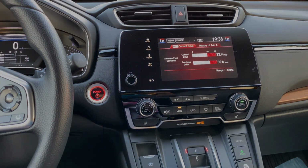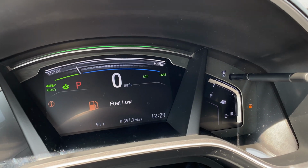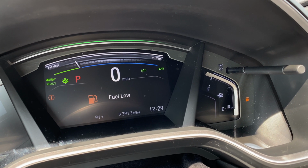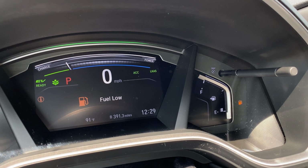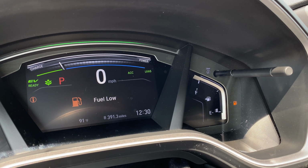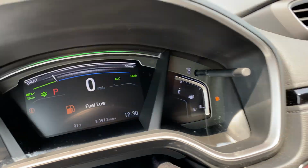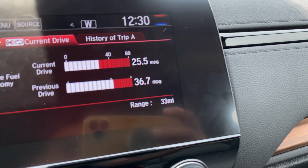for your MPGs. So welcome back to Behind the Wheel, and today is the final video of the full tank MPG test on a 2021 Honda CR-V hybrid. So we started off with close to 518 miles on range, and that was right here where it says range.